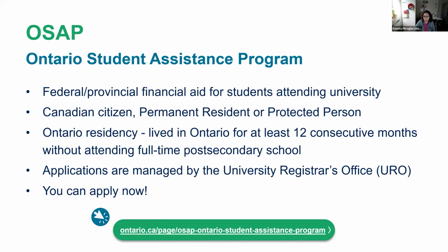So I'm sure there are students here in the room today who are eligible for OSAP. So I'm going to spend just a couple of slides talking about what OSAP is. It is a federal provincial financial aid program for students attending university. You do need to be a Canadian citizen, permanent resident, or a protected person. So any students who are here on a study permit, unfortunately, you would not be eligible for this funding.